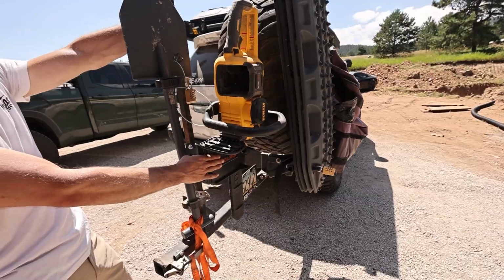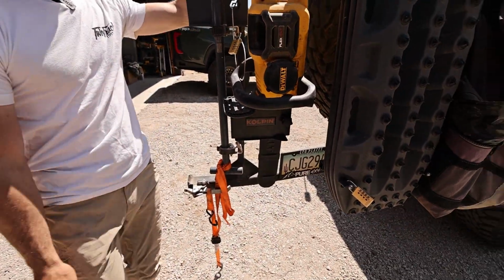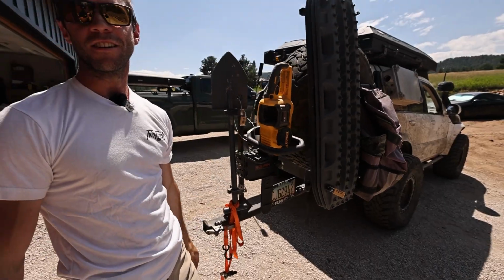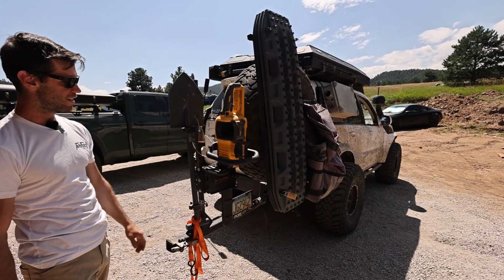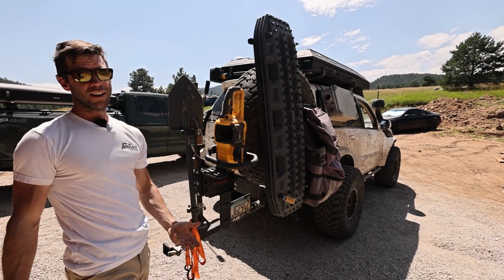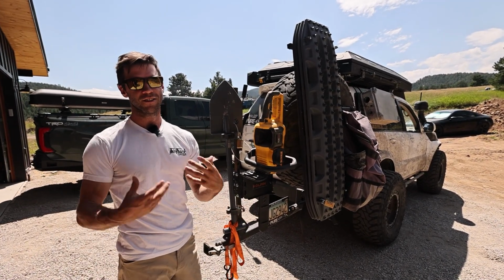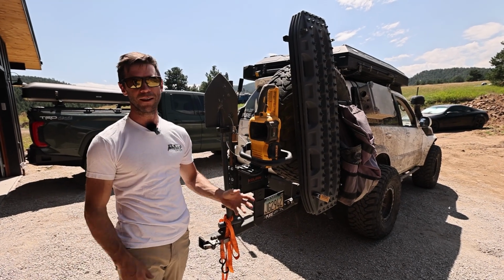I have gotten a lot of questions about this. I have the same chainsaw. Oh, you do? Yeah, DeWalt, 60 volt. Great little chainsaw. Honestly, I use it all the time. And I specifically mounted it on here for this trip because I knew I was going to be in forest. I have actually had to use it to clear roads on the trails that I was doing in the last few months, so it came in super handy.